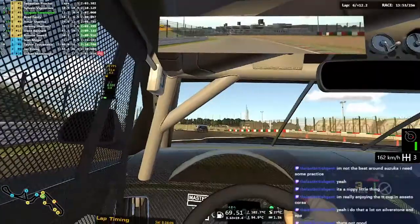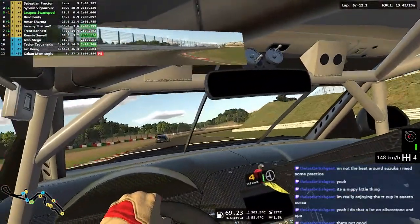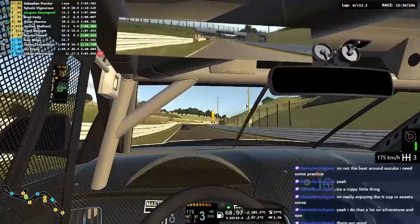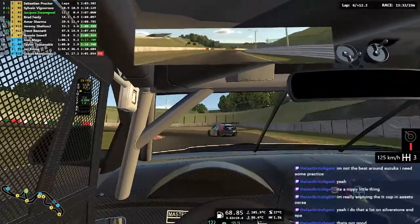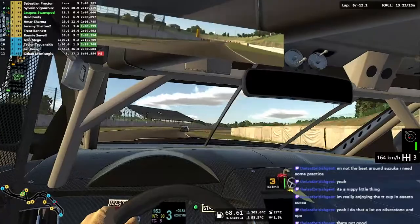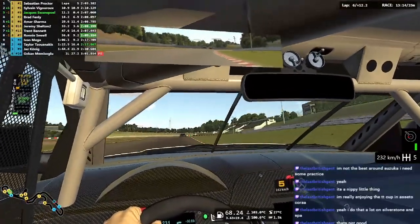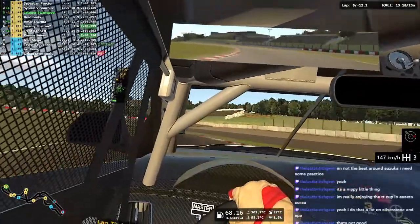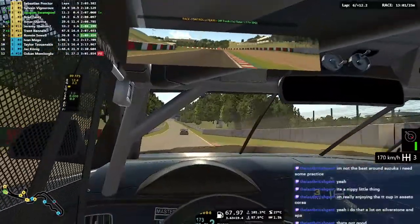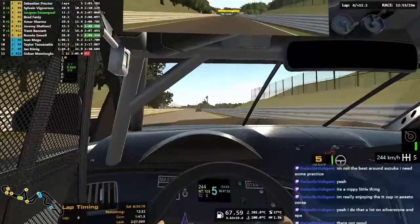Telling me it took him only 6 laps to destroy his tires. 0.9. Okay, Jack, you just cut the track. Yeah, that'll be my only off track. Let's keep it that way. I had a little bit of a zero that I didn't anticipate.